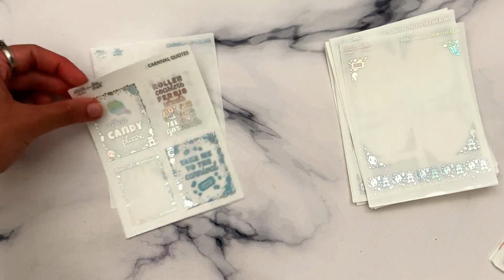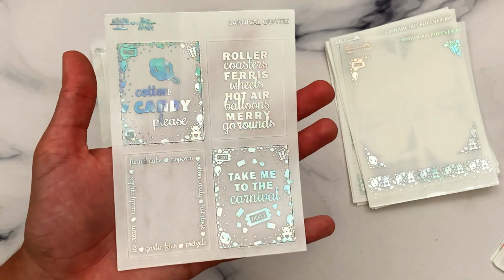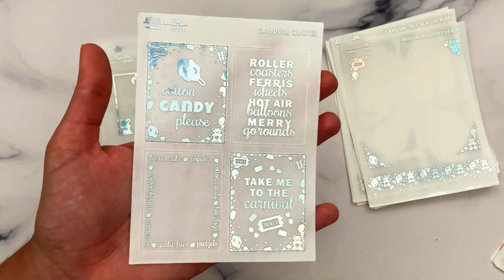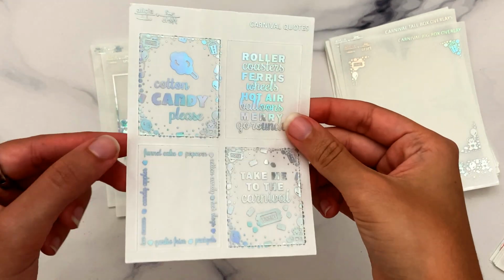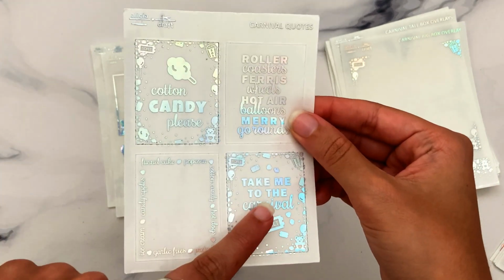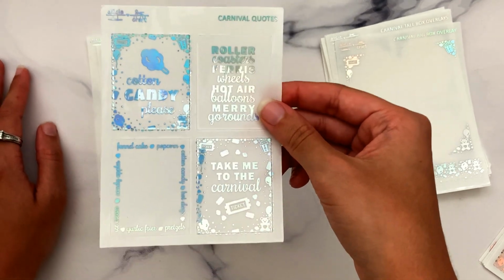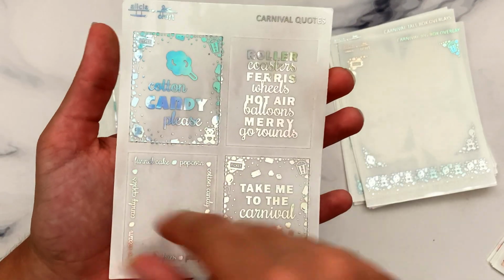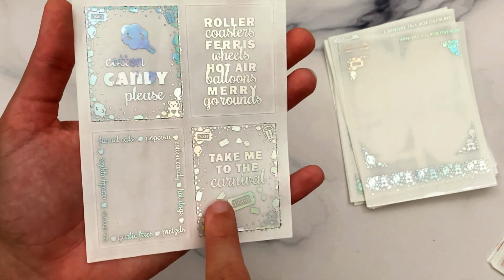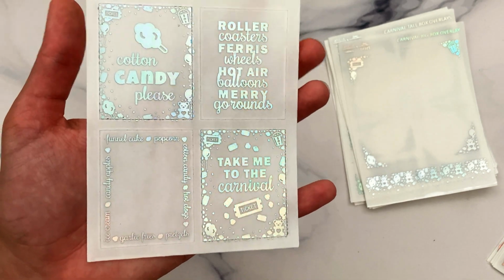So there's that, and then here are the quote overlays that I sneaked on Instagram because I was just so proud of these. I actually put everything together myself and typed all the words out and stuff for this sheet, so I'm really proud of it. So these two have the full confetti outline, and then they have just the text inside that. So we have cotton candy please, and then a little cotton candy in that one, and then take me to the carnival in that one with the tickets and then some popcorn pieces.